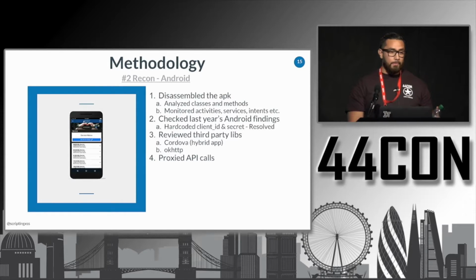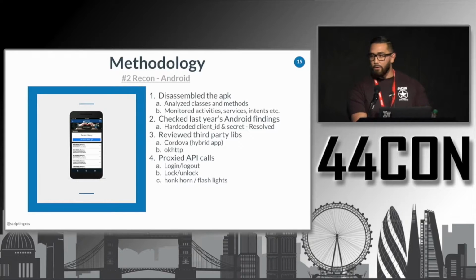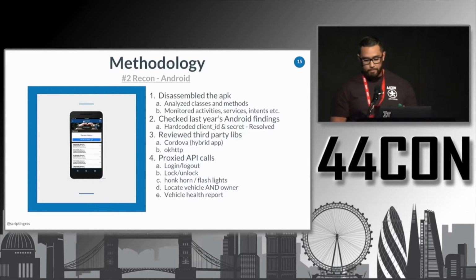So I found it's a hybrid app. A hybrid app meaning it's basically a web application and a mobile app, so it's not a native application. And then what I did is perform recon on all the application functions. I did all the login, log out, unlock, lock, honk the horn, flash lights, locate the vehicle, owner, view health reports. And I did this all through Burp and Zap as well.